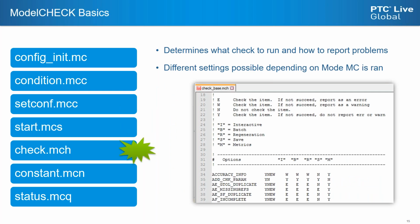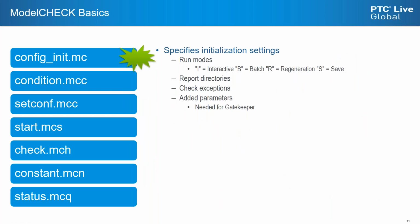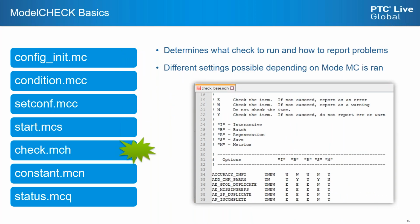But if people are going to download this slide, add that metric to your config_init.mc at the very top. You talk about interactive, batch, regeneration, save on the very top bullet. If you go all the way up to config init. Yep. The reason I left metric off here is it's not really a run mode. The run modes themselves are, I can only run these 4 types of run modes, but inside of the check file, I define if I want those metrics to be reported out or not for those specific checks. So that's the only reason I left it off there, but I understand.